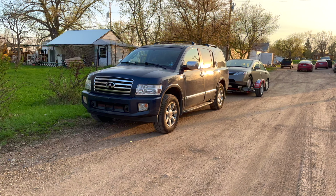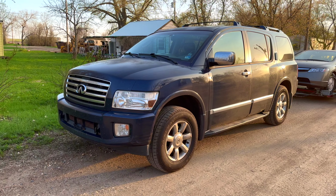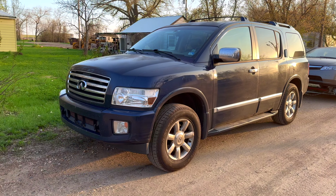Today we are going to take a quick look at this 2007 QX56. It's manufactured by Infiniti, and 2007 was the first year for the QX56, and the model ran from 2007 to 2011 when it had a facelift. This is based off of the F platform from Nissan. Infiniti, of course, is the luxury brand for Nissan, and they did this vehicle based on the Nissan Armada. And you guys can see the design language is basically the same platform.